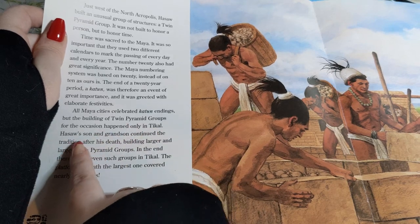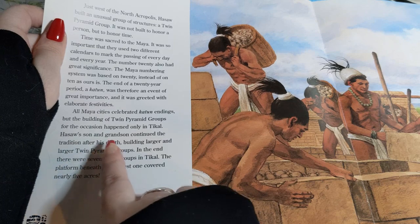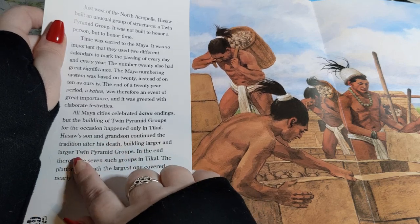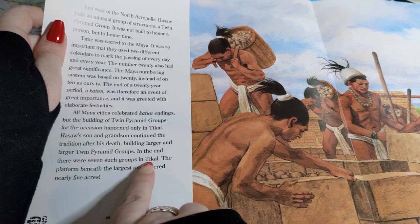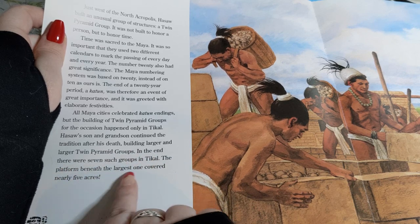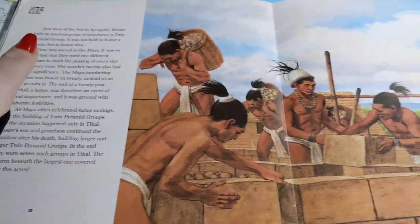in Tikal. Hassau's son and grandson continued the tradition after his death, building larger and larger twin pyramid groups. In the end, there were 7 such groups in Tikal. The platform beneath the largest one covered nearly 5 acres.